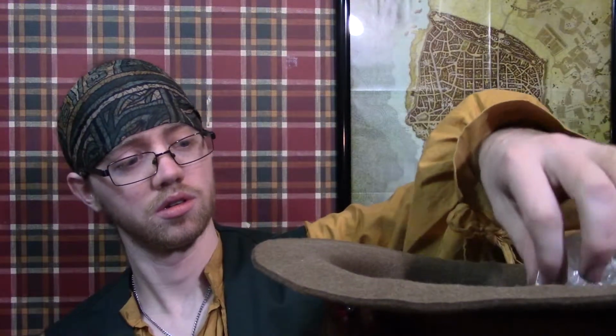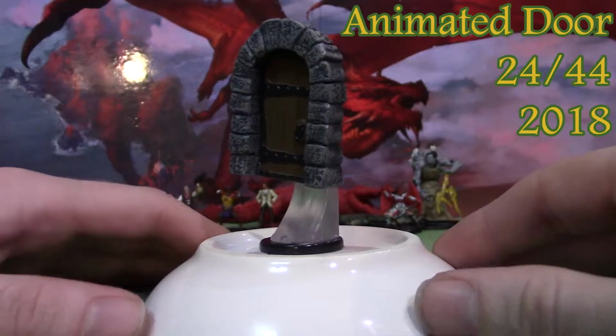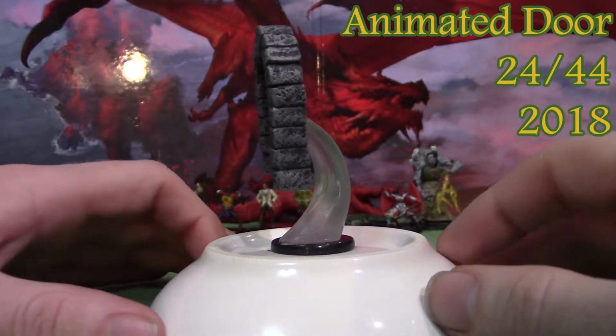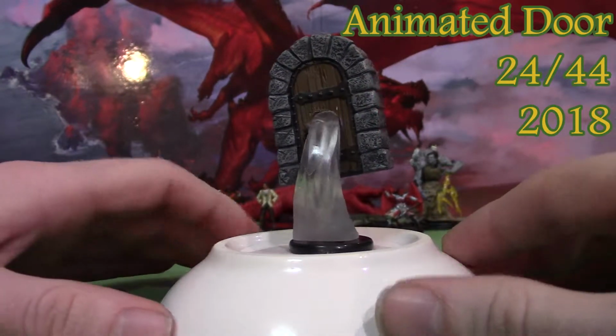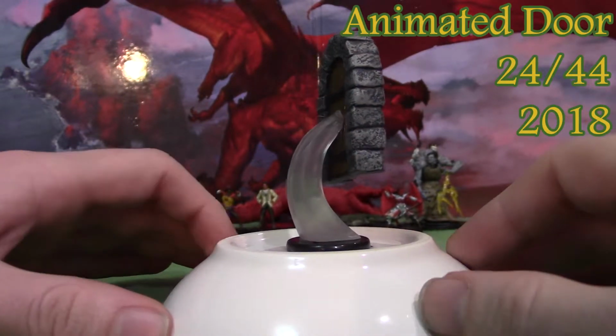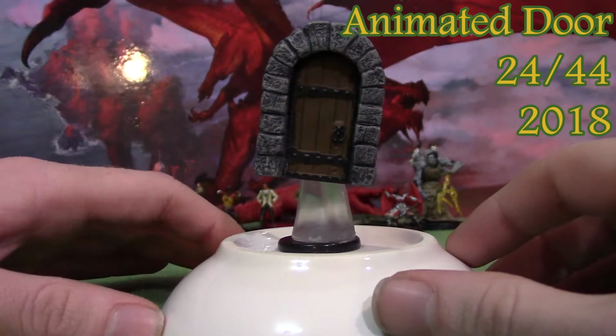Oh yes, on to the next one. Ooh, this one's got a bit of weight to it. It looks like a flying thing. I just get a door? A flying door? Is that what I got? This is Animated Door, 24 of 44 from 2018. So yeah, a floating door. But it can't open or close, so it doesn't compare to the ones I got in the Resident Evil game. I wouldn't have figured I'd get a door.